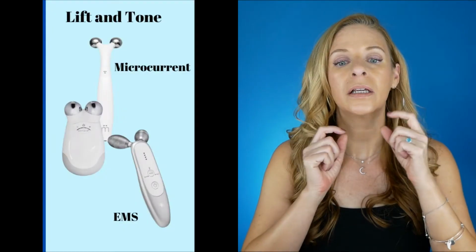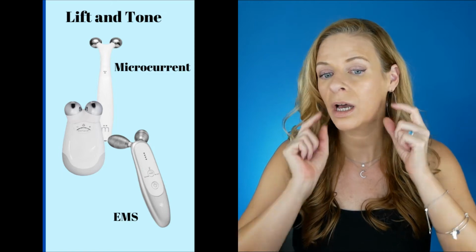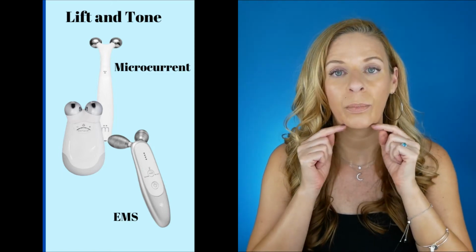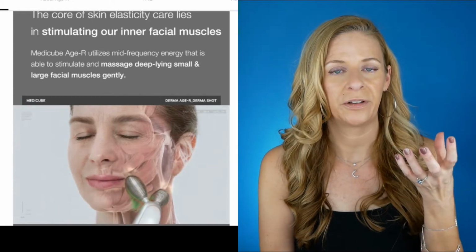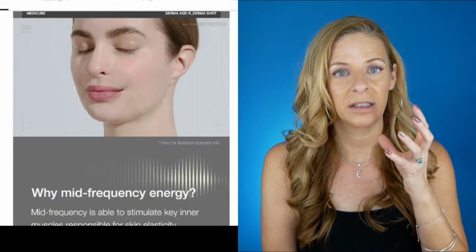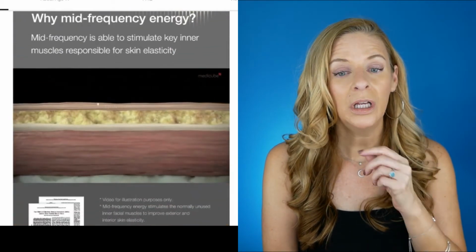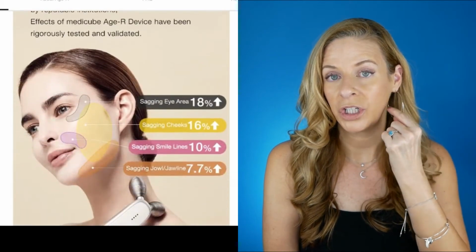Also, EMS is going to be great for this area, for toning in this area right here, which can also help with this. So EMS is electric muscle stimulation. It's different than microcurrent in that it's not using energy to increase ATP, but it's actually contracting the muscle. And a lot of people don't like the feel of EMS because you can definitely feel some twitching in the face. Just kind of keep that in mind. But I feel that EMS can definitely be more helpful in this particular area and contouring in this cheek area.